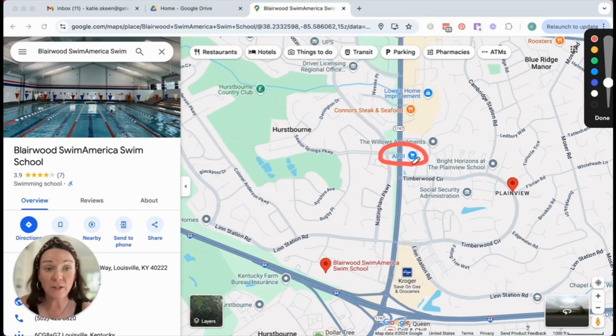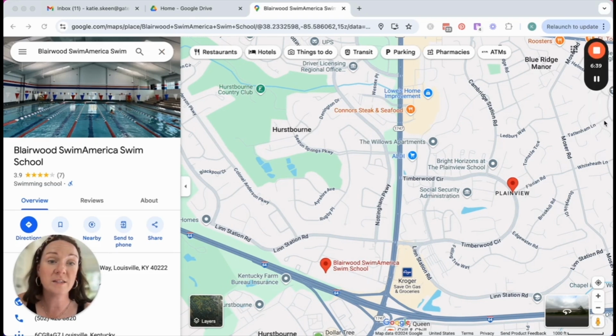Okay, who are all my Aldi fans out there? I absolutely love shopping at Aldi. So it's important to note that the convenience is really high. You've got Kroger, you've got Aldi right outside the neighborhood.